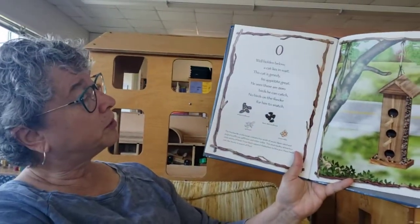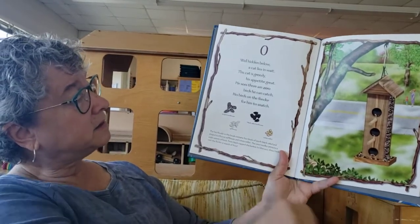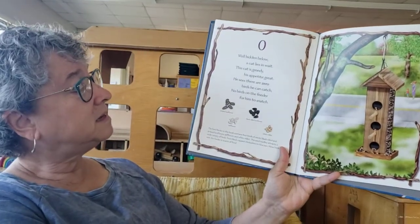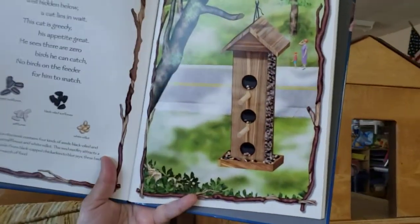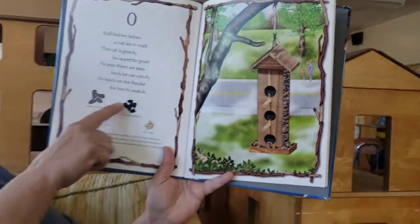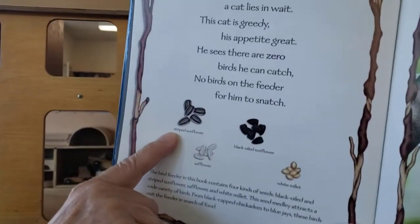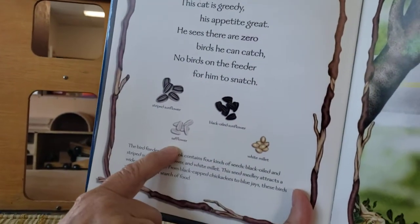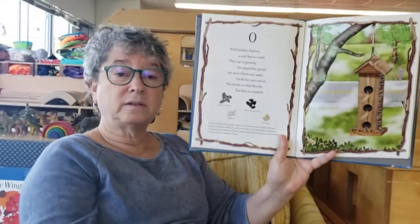0 birds. Well hidden below, a cat lies in wait. This cat is greedy and his appetite great. He sees there are 0 birds he can catch. No birds on the feeder for him to snatch. They have 4 different kinds of bird seeds in the bird feeder. They have striped sunflowers, black oiled sunflowers, safflowers, and white millet. Those are things that birds love to eat.